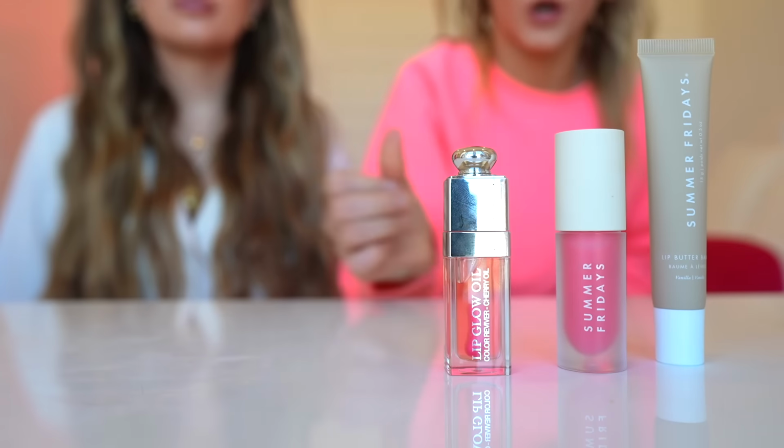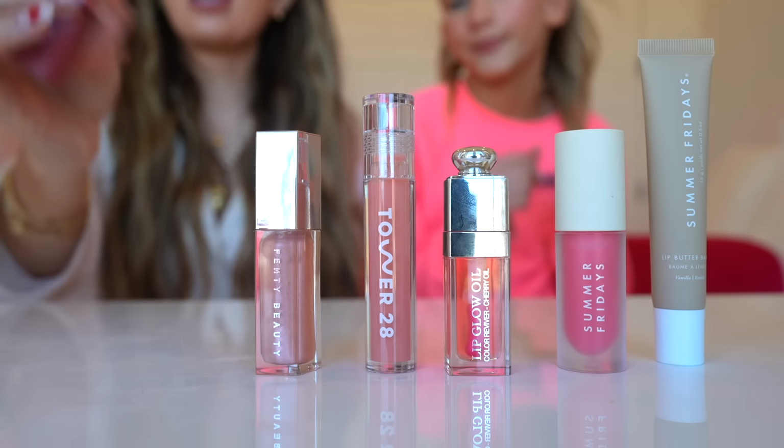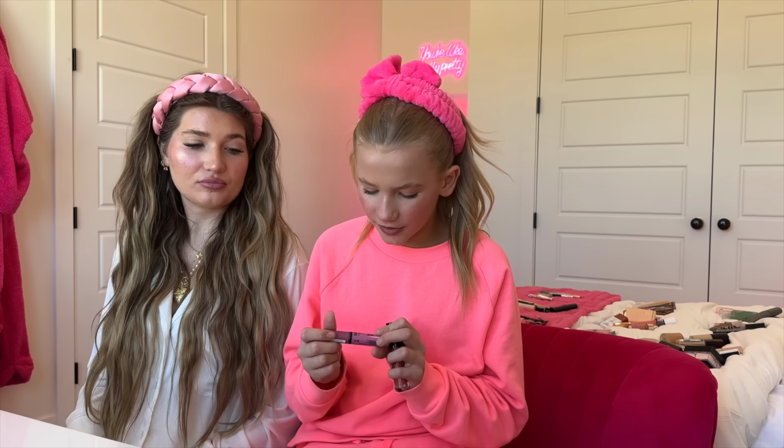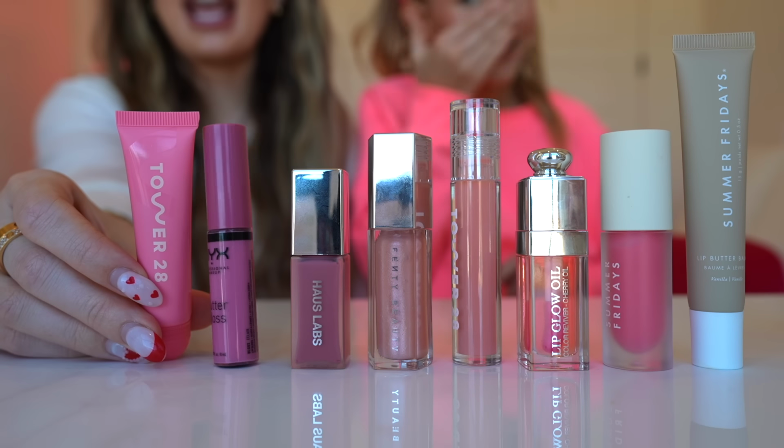The Dior Lip Oil. That one went so viral. Then we have the Tower 28 Lip Jelly. Then we have the Fenty Beauty Lip Balm. We have the House Labs Lip Glaze. We have the NYX Butter Gloss. Then we have the new Tower 28 Lip Softy. Then we have the Say Gloss Bounce. I've been wanting this so bad. And lastly, we have the new Elf Squeeze Me Lip Balm.